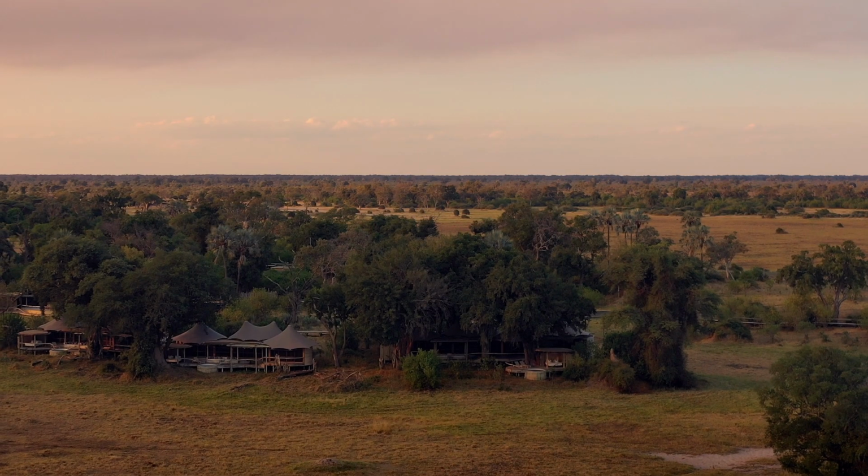In fact, where I'm standing now was the site of the first generation of Mombo camp, deconstructed in 1999. Gone without a trace. What new technologies will Wilderness bring to the 60+ camps it operates, offering guests unforgettable experiences? I'm excited to see.